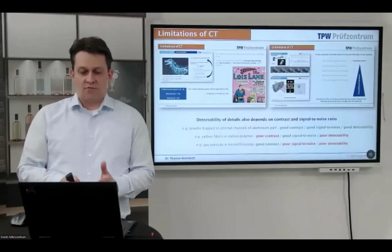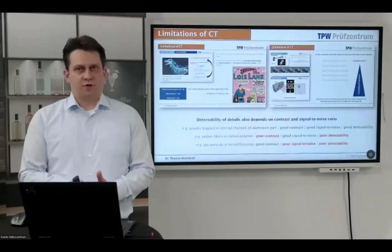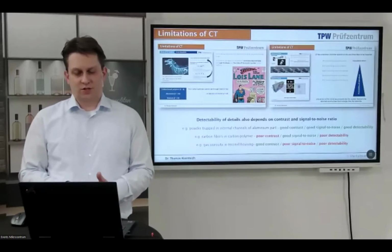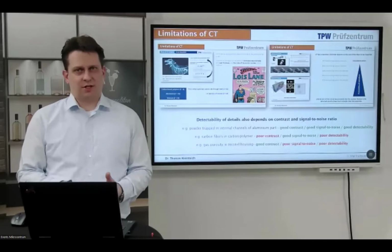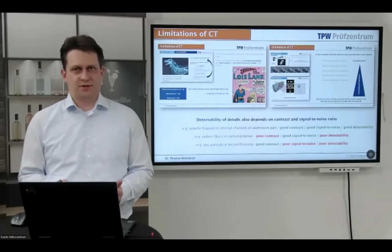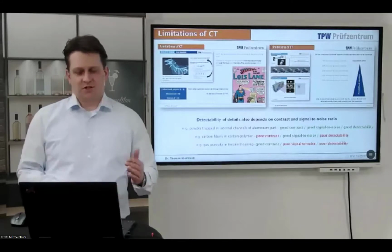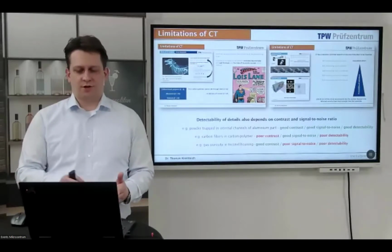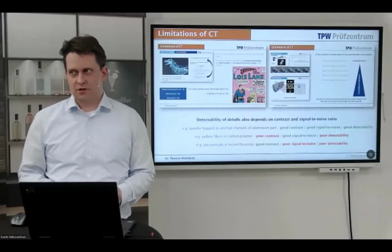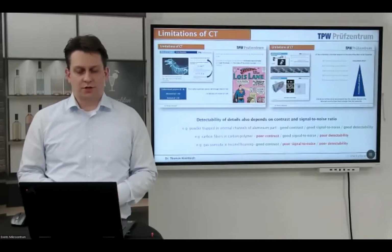So I have a really poor contrast, and even for anything that's plastic material, that's polymer can be quite easy to scan, as it's quite easy to penetrate with X-rays. I have perfect signal to noise ratio, but I have such a poor contrast between fiber and base material that I won't detect those fibers, or will have a hard time detecting those, also independent of the resolution.